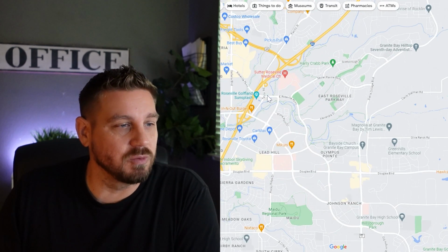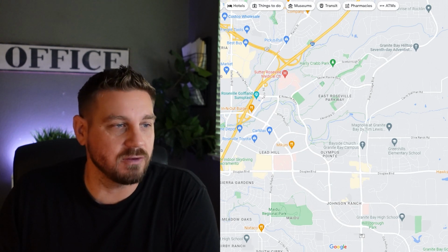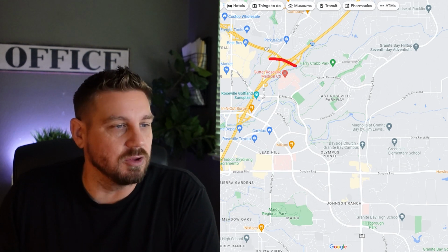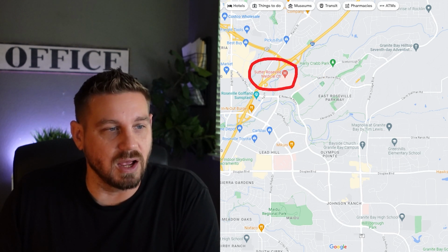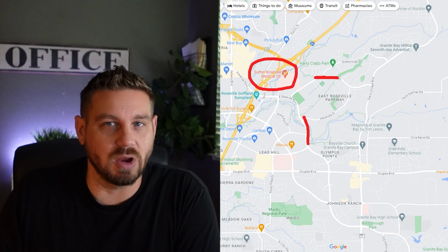Now, in East Roseville, though, if you are working at one of the hospitals, this has got to be the best area to live, especially if you're on some sort of a response team. So you've got Sutter Roseville Medical Center right there. So basically, you can just take Secret Ravine right here, or we see a lot of people take this East Roseville Parkway straight in there.